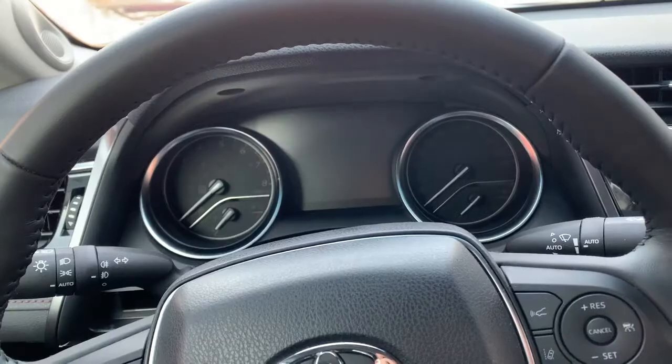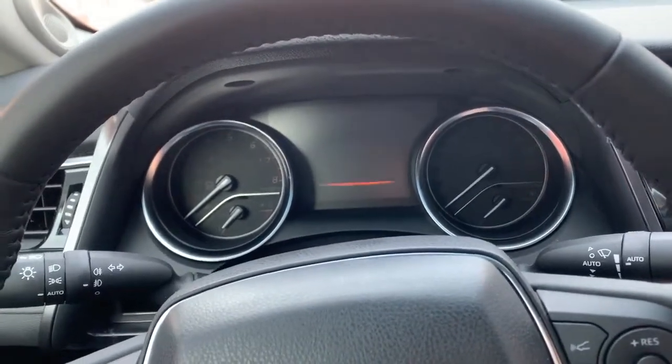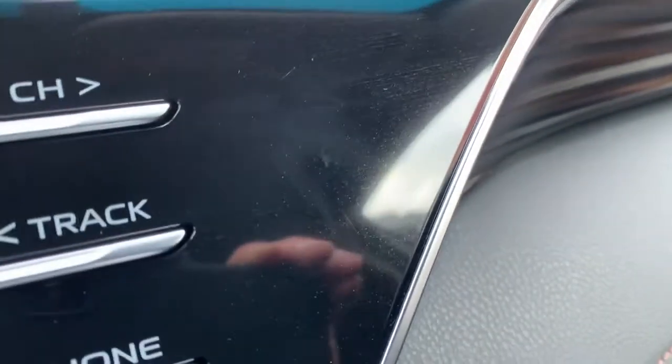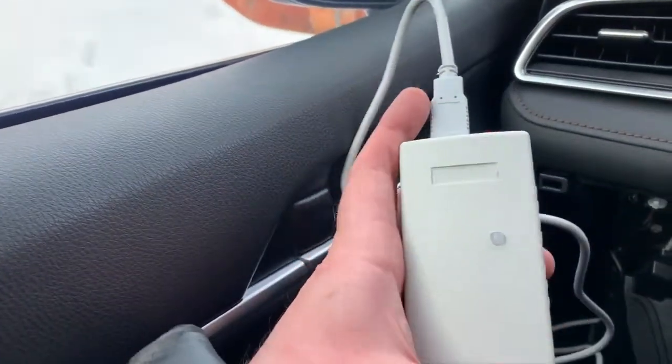Step 2. The test inside the car. Press the car start button. The engine does not start. The display shows that the car is under protection. Open and close the driver's door.